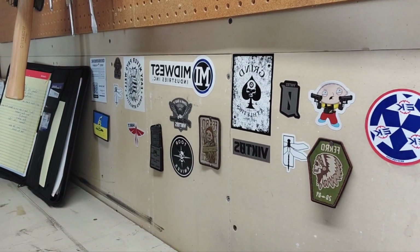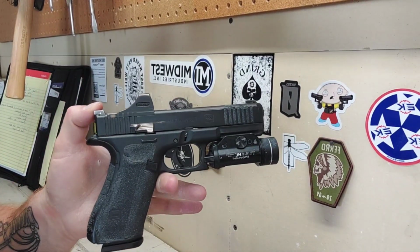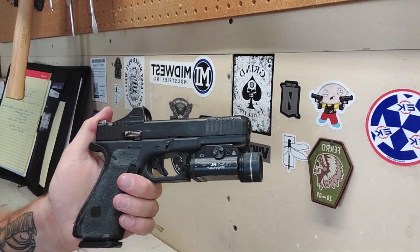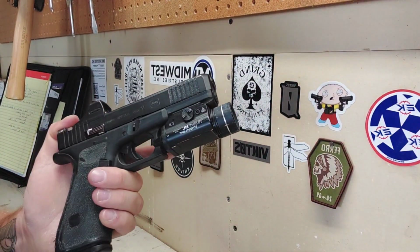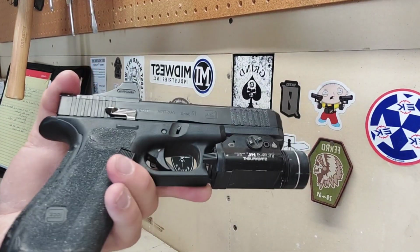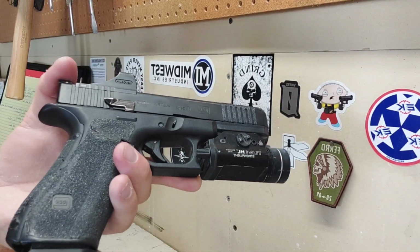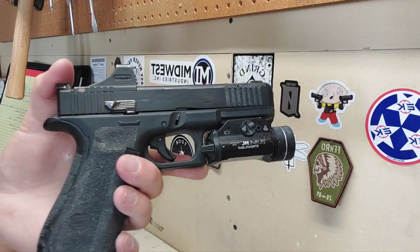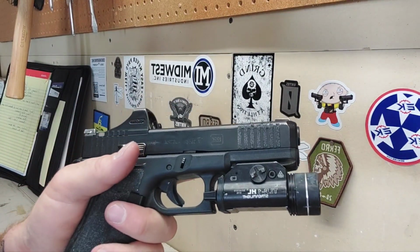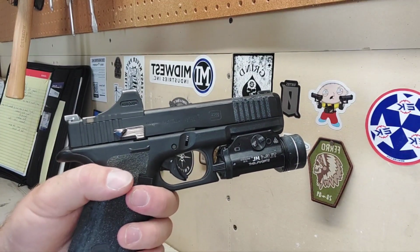So I'm running a Gen 5 Glock 17 with the SCS Hollow Sun optic and TLR light. All I did to this thing, besides throw an optic on it and a light on it, I tossed a Talon grip tape on it, just to offer me that little bit of extra grip, whether it's hot out, I'm wearing gloves, it's cold out, it's raining, whatever. And then I tossed on also a raised slide release, and it's a larger, raised slide release.